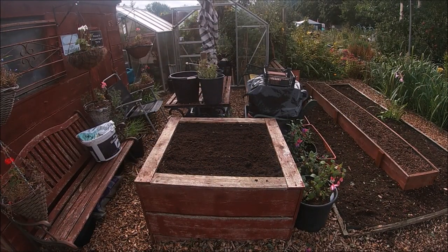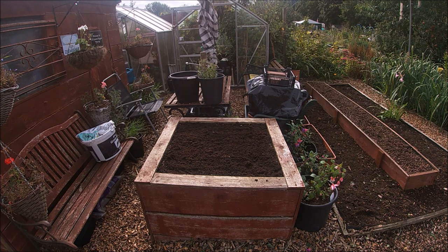Well, guys, as you can see, we've tidied up this raised bed. It might look brutal, but I assure you they will all come up next year.